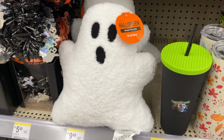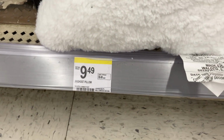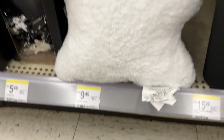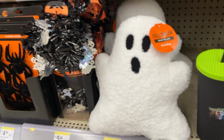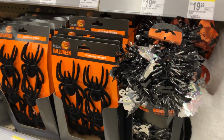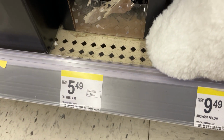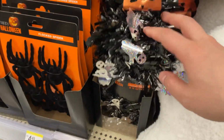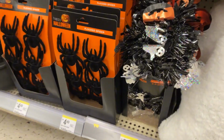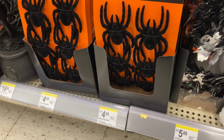There is a ghost pillow for $9.49, quite soft but very tiny. If you see it in person, it's an accent pillow. Let's just call it that way. Very, very small. But I love a ghost pillow always. This one is much better than the Target ghost pillows for $10. This one is better quality, feels better, more stuffed, just better quality. Just letting you know. Although the Target ones are neon, but they look like squids.